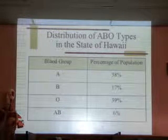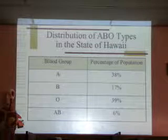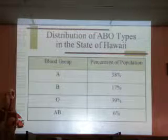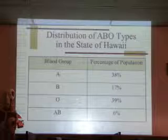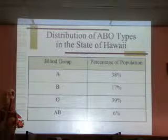So how many here know what blood group they are? How many of you are A's? Oh yeah. You get a lot of phone calls from Blood Bank of Hawaii. Yeah? A's and O's get phone calls a lot.